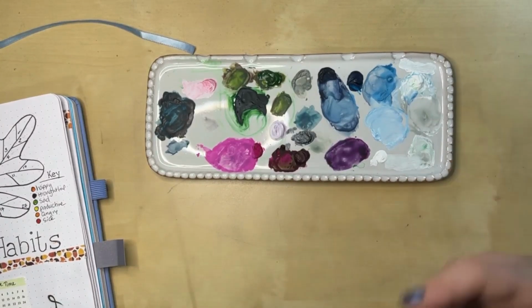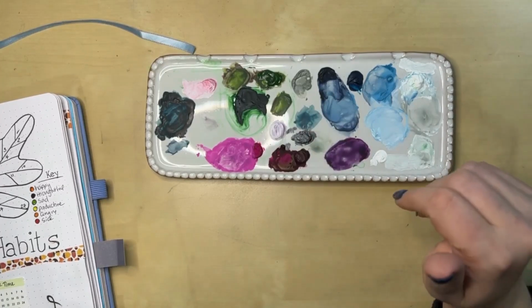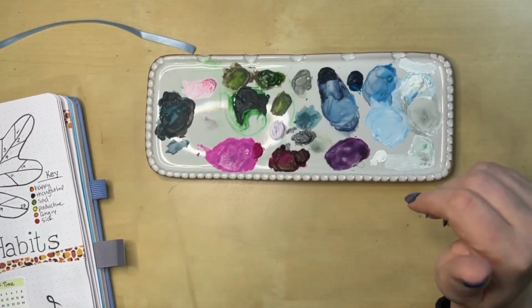I will open one of them for the swatching purposes of the video. But you can see there's no difference here in quality whatsoever.